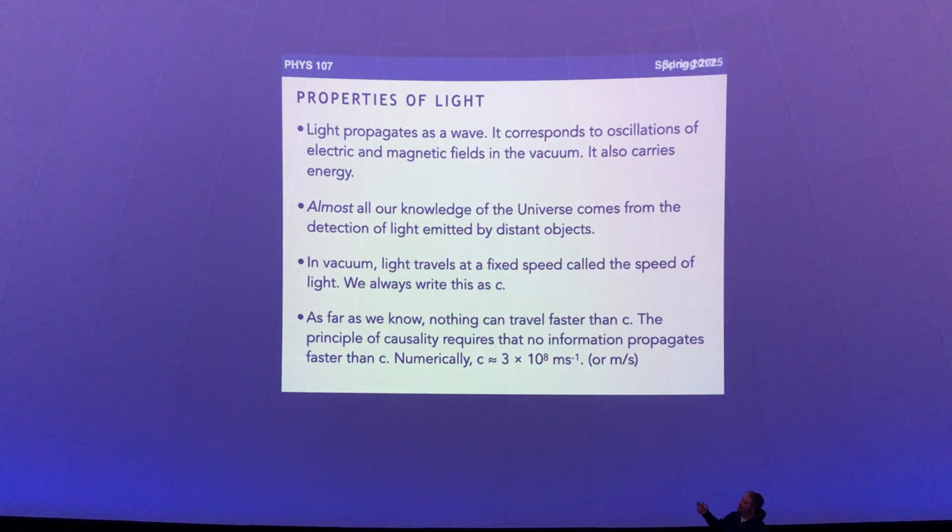In vacuum, it always goes at the same speed. Funny enough, in other media it goes a little slower, but it's a constant in vacuum, and we call that c. That's the speed of light. If you remember the one equation, E equals mc squared, that's c, the speed of light. And as far as we know, nothing can travel faster than the speed of light.